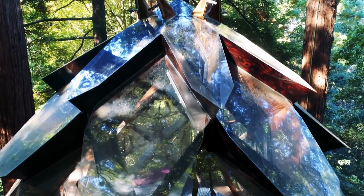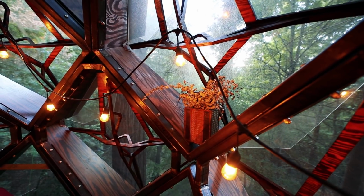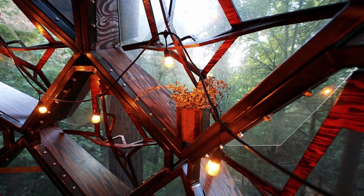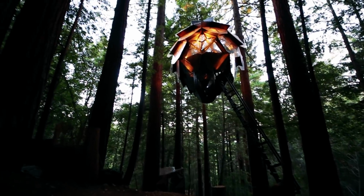And obviously around here I can see lights and you've got some power sockets. How do you get power up here? So right now we have a circuit coming from the house, which powers both the treehouse and the bathroom. And I bet this just looks unbelievable when it's all lit up at night. Oh, it's awesome. It's spectacular.